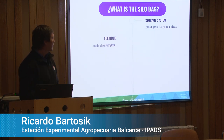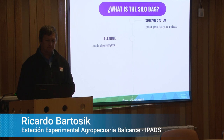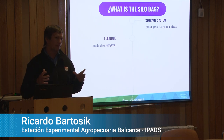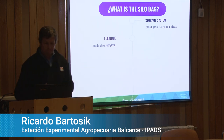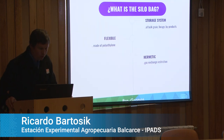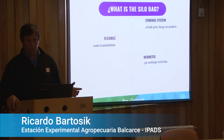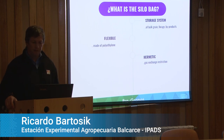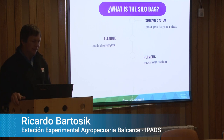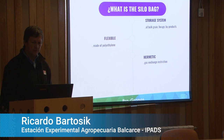It's flexible. We have a polyethylene liner that provides a flexible structure. It's not rigid like a metal beam or concrete beam. It's hermetic, which provides the silobag with some specific features for conservation, as we will talk later on. Being hermetic or airtight means that we have a restriction to the exchange of gases between the inside and the outside of the bag.